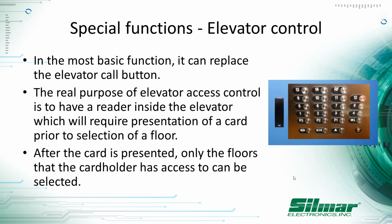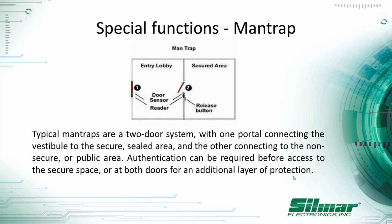So I just buzz myself in, I get access to my 7th floor, and we go from there. So that's pretty much elevator control in a nutshell on how it works. So once again, don't think of elevator control as actually calling the elevator down. It's more of what floor can I go to or what floor can I have access to.